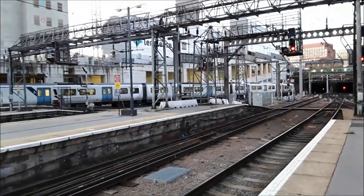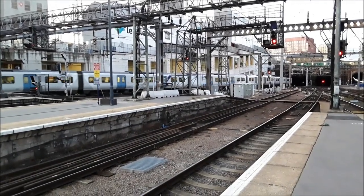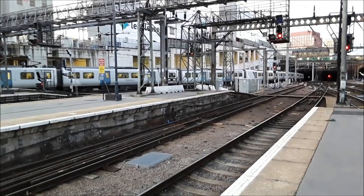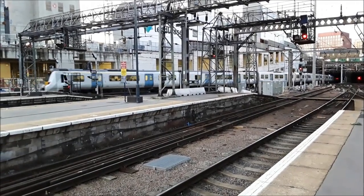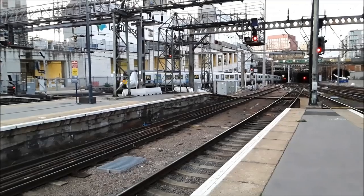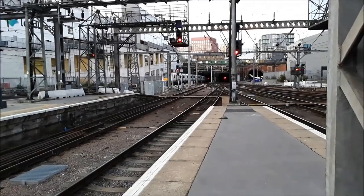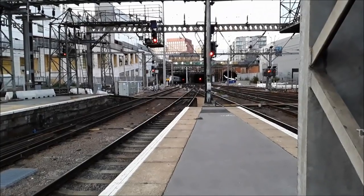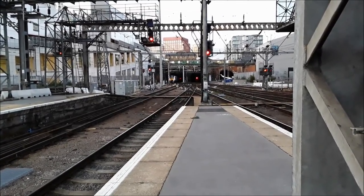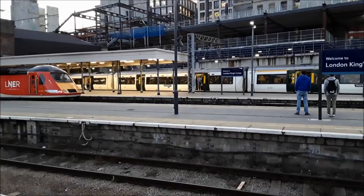Okay, if we do an about turn, we find the 1836 Thameslink service to Welwyn Garden City now departing, worked by 700049. Okay, as you can see there, that train is literally fit to burst.